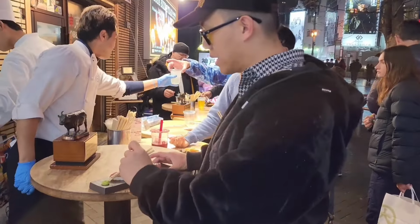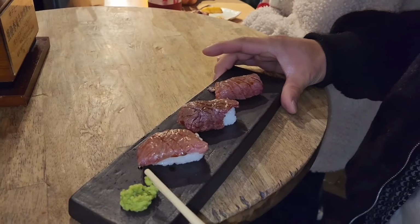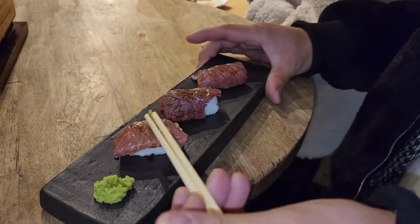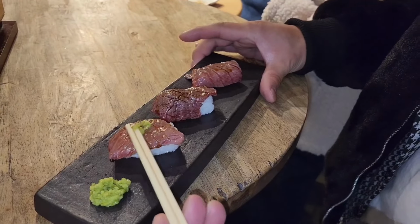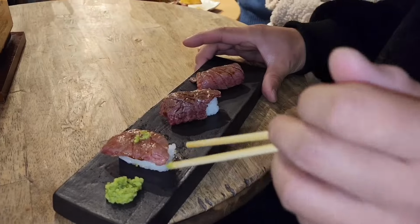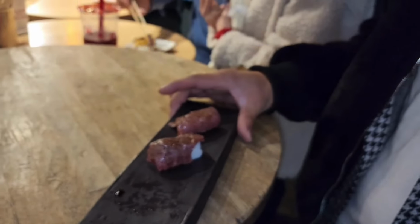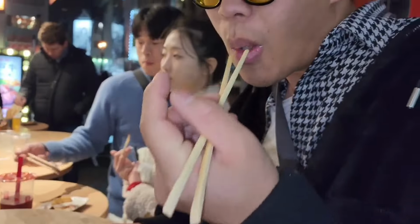A5. 素晴らしい。ありがとうございます。Oh man, that was good.